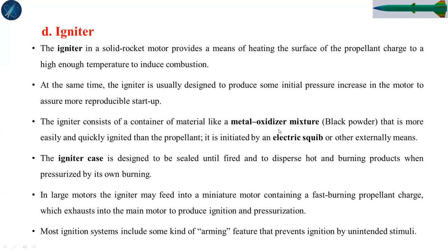And also the igniter casing should be designed based on the free space in the combustion chamber. In that way we can design the igniter. For large motors, the igniter may feed into a miniature motor, a small motor, containing a fast burning propellant charge, such as black powder, which exhausts into the main motor to produce ignition and pressurization. Most ignition systems include some kind of arming feature that prevents ignition by unintended stimuli.